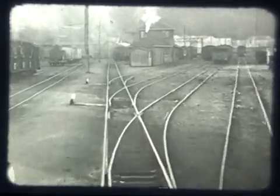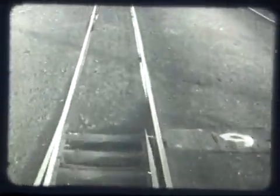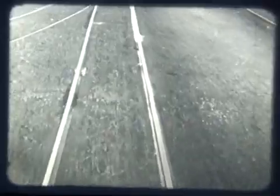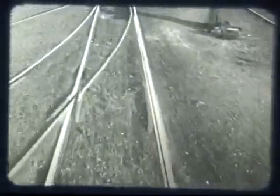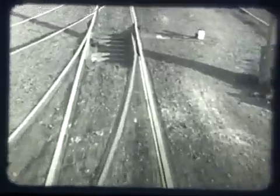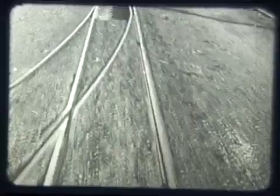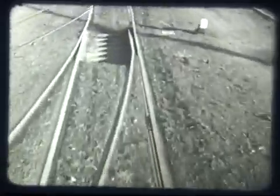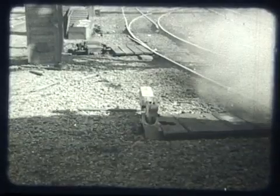When moving in the reverse direction, the points are said to be trailing. As set for the straight road, the levers lie towards the oncoming engine. If trailing points are set against an oncoming vehicle, the leading wheels force the switches across and the weighted lever restores them to the original position as soon as the vehicle has passed. No harm is done if the points are hand-operated, but if the points are interlocked, the movement of the switches will damage the connecting rods.